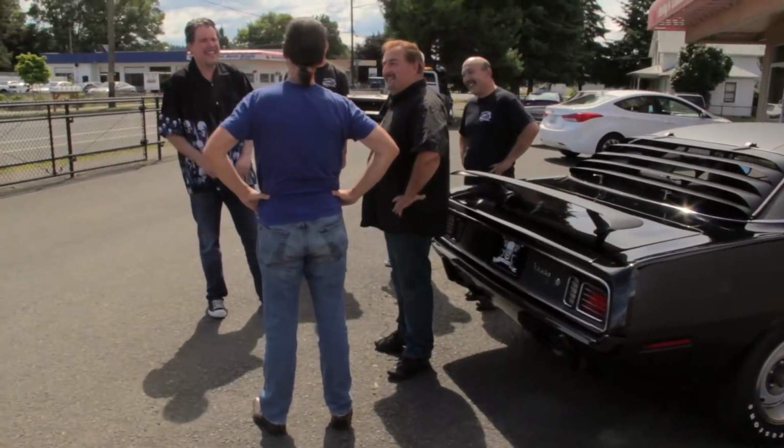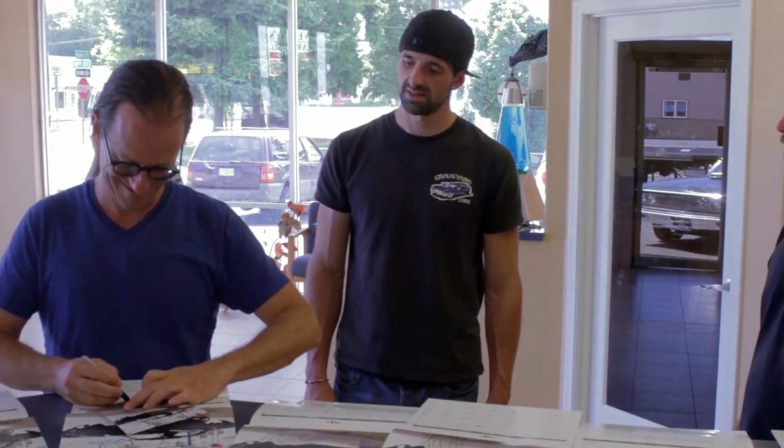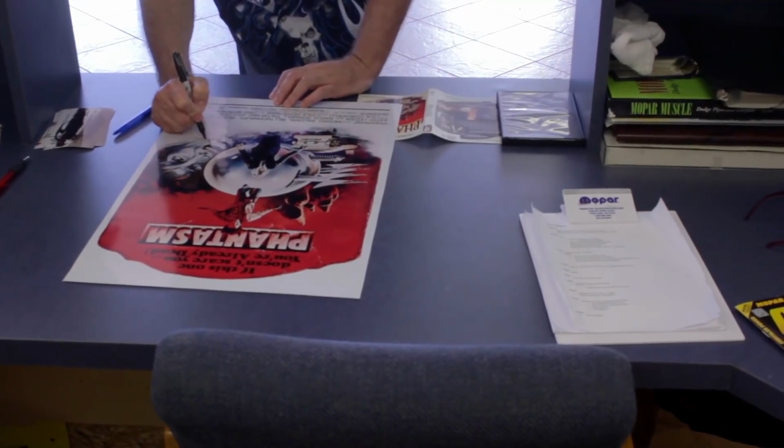Seeing the kind of work that comes out of Graveyard Cars definitely gets my eyes open as to if I ever have a car that I want to get into some serious restoration, this would probably be the first place that I would start. Been a really great day here at Graveyard Cars. Having Don and Michael up has just been such a cool treat for everybody. I know we got a lot of signatures, told some good stories. I learned a lot about the backstory on Phantasm.